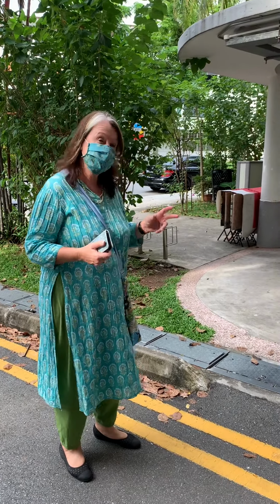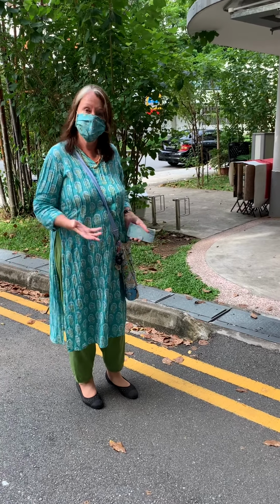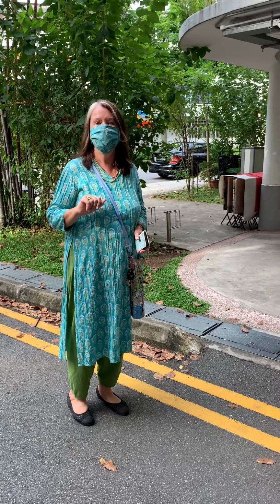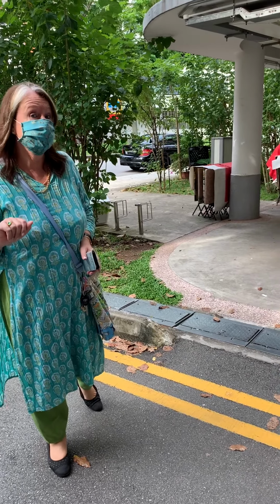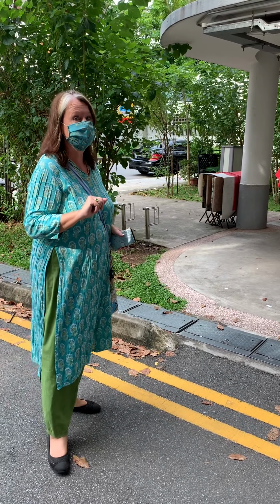So this is just a really small snapshot of Tiong Bahru. Honestly, you could spend many hours here. The market is absolutely fantastic as well. There's lots to see and do here. And as I say, it has that slightly hip and cool vibe. If you can afford to buy somewhere here, please do, because I think you would really enjoy living here.